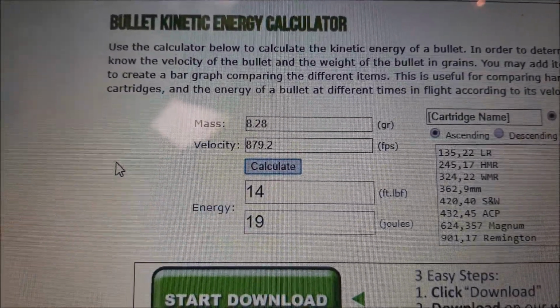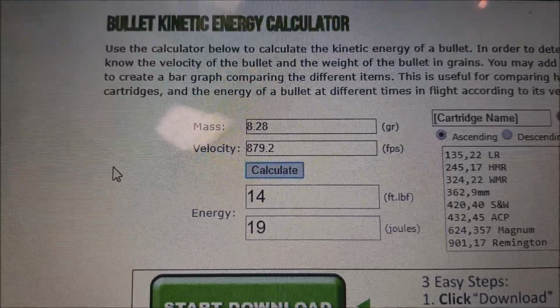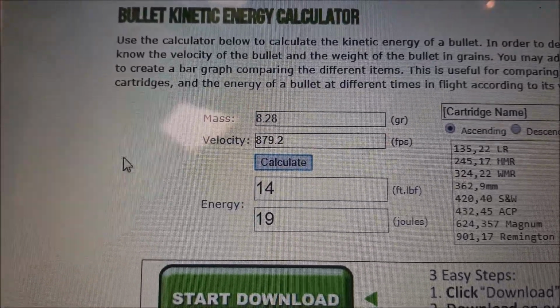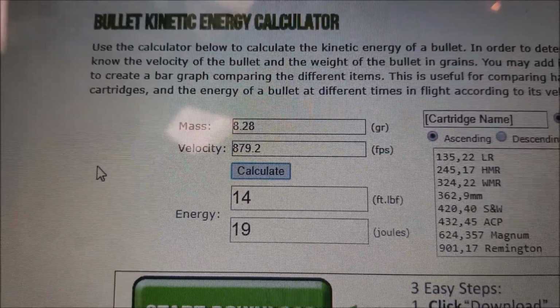Okay, the manufacturer says they weigh approximately 8.28 grains and our average velocity was 879.2, so that gives us 14 foot-pounds or 19 joules.